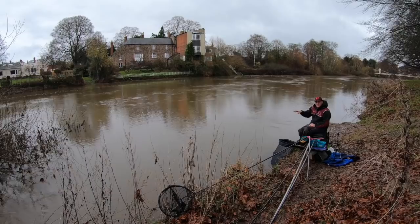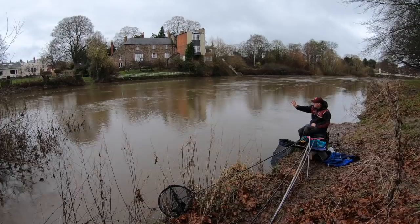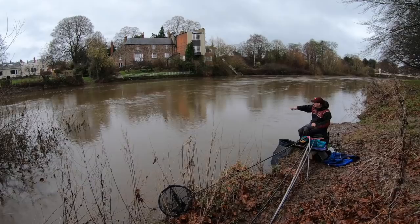Now the peg I've come to today is sort of a classic peg for high water, really. You've got the tree above us here, and then this creates this slack water here, and it really is quite a slack here, and you'd really fancy it for catching a few fish.